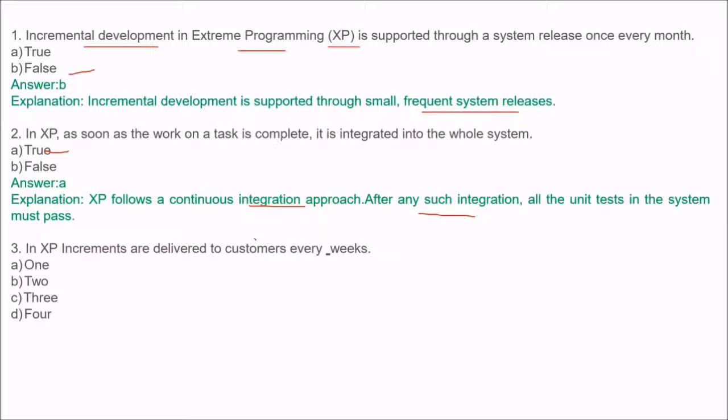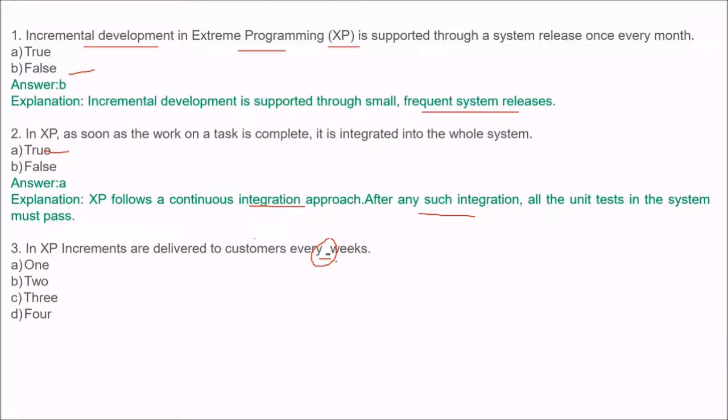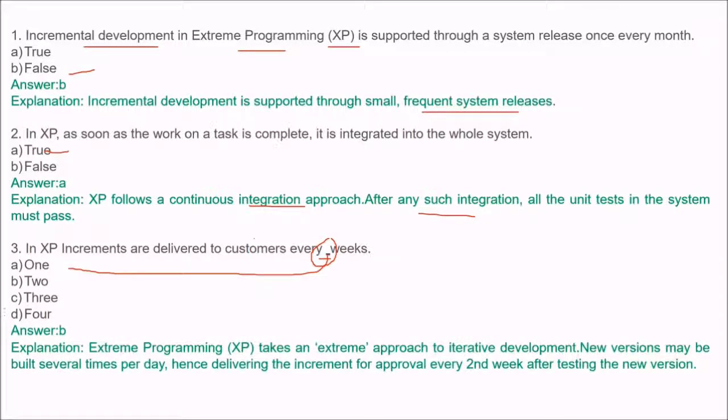Next is, in XP, increments are delivered to the customer every week. The answer is... this is a fill in the blanks. So we need to answer which number. So 1, 2, 3, 4, and the answer would be, you got it right, because the answer is 2 weeks. That is 15 days, or a fortnight, you can say.